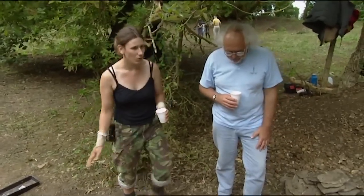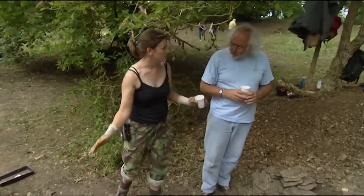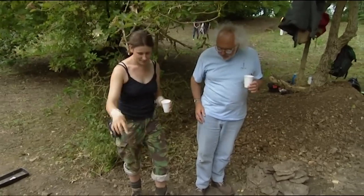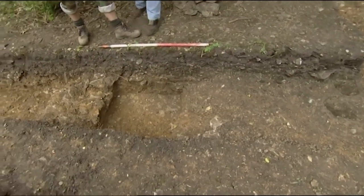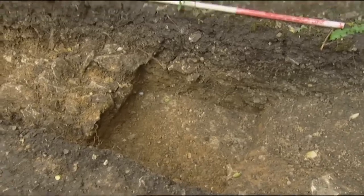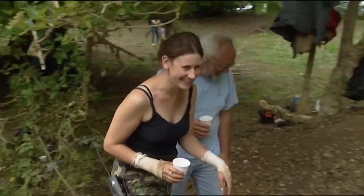Right. Yeah. So all this yellow stuff is redeposited natural, which has been put here too. So they've bored it in to build up. Yeah. And is this then a building put on top of it? This is a slot for some timber. So we've got to imagine a great big square or whatever timber in there with timber wall plates put into it. Yeah. Okay, that's all brilliant, but then it all goes to pot when we come in here.